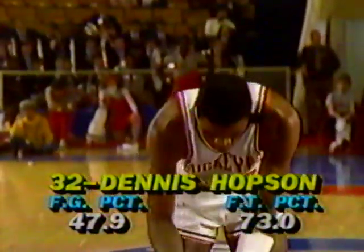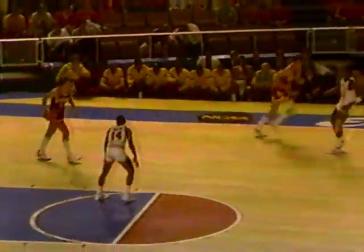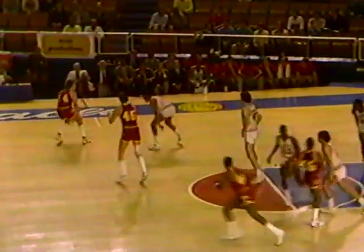If Stevens gets rolling, I wouldn't be surprised. Dave Jones, known for his defensive ability plus his strength, he might wear him out a little. But they're concerned with Grayer. They've got Jones on Grayer, who's played very well early. Ohio State by 3. We have 11.5 minutes remaining to be played first half.